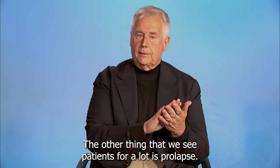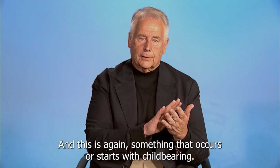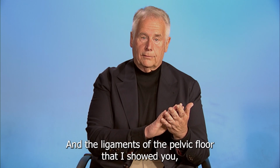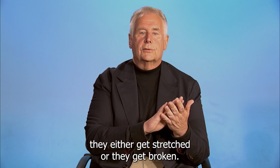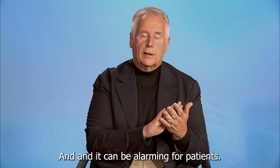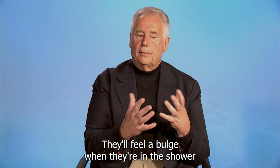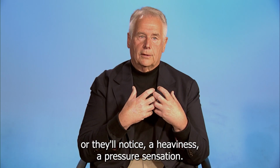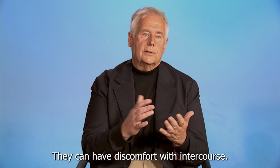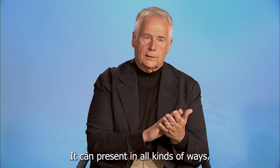The other thing that we see patients for a lot is prolapse. And this is, again, something that occurs or starts with childbearing. And the ligaments of the pelvic floor that I showed you, they either get stretched or they get broken. And it can be alarming for patients. They'll feel a bulge when they're in the shower, or they'll notice a heaviness, a pressure sensation. They can have discomfort with intercourse. It can present in all kinds of ways.